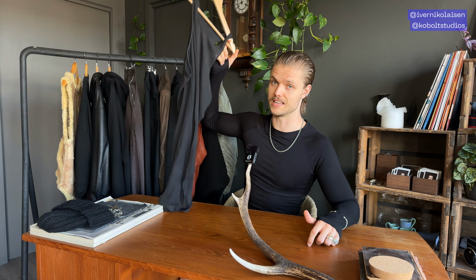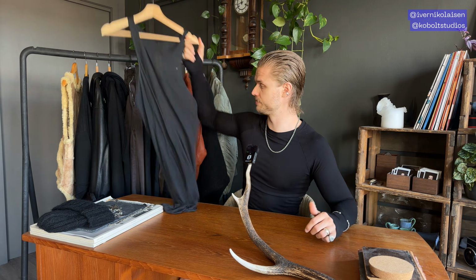And yeah, probably the most versatile piece of clothing that I have ever owned. Simple as that. If you don't have one already, get it, and also in different colors as well.